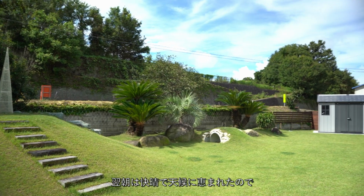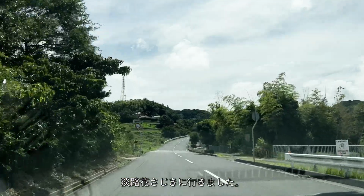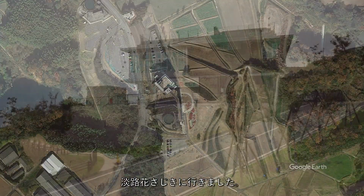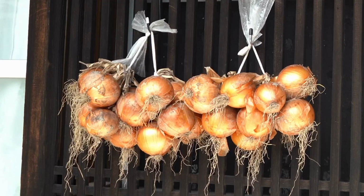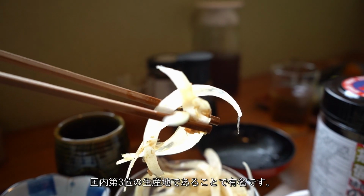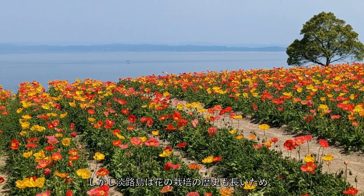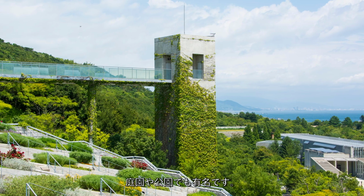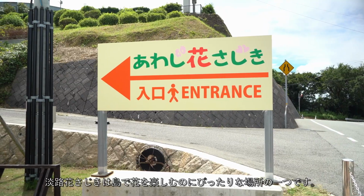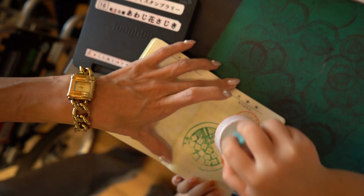The next morning, the weather nicely cleared up. So we decided to go to Awaji Hanasajiki, or Awaji Flower Gallery. Awajishima is well known for being Onion Island, as the island is the third producer of the country. But Awajishima has a long history of growing flowers, so it is also famous for its gardens and parks. And Awaji Hanasajiki is one of the best places to enjoy flowers on the island.